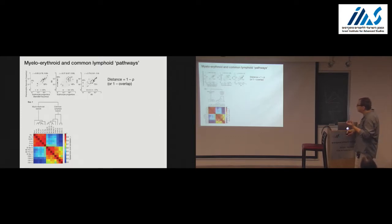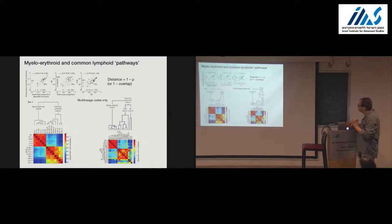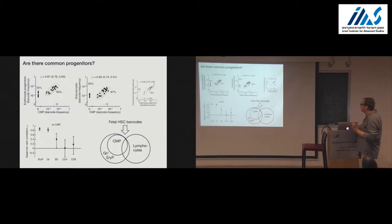And this is not a question of stem cells having already restricted fates, because we can do this analysis for multilineage clones, so for stem cells that produce all the cell types, and we again find the same division. So it's hard to escape the idea that developmentally there is a common erythromyeloid branch and a common lymphoid branch. We're not really claiming this, but I think that would be a very simple explanation of the data. So in these branches, there should be common progenitors.